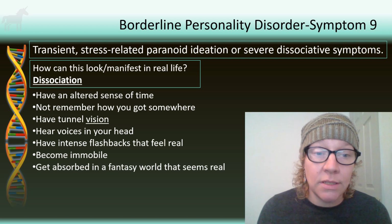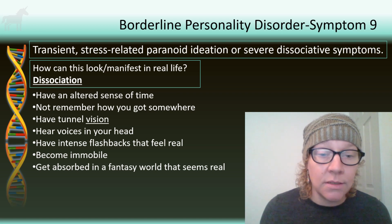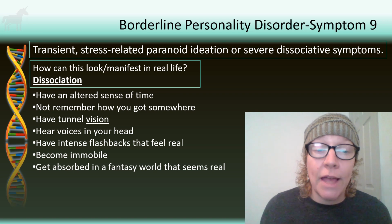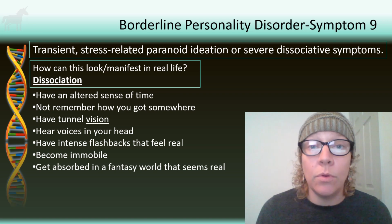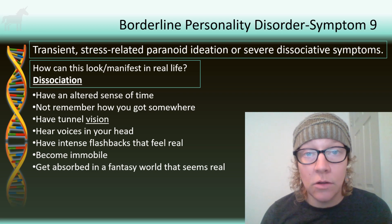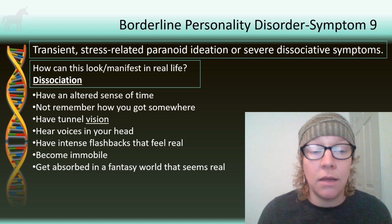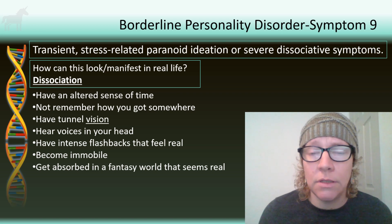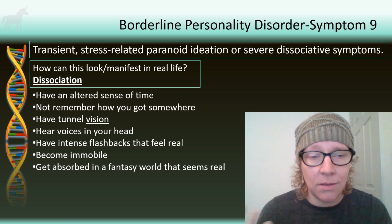It's possible to hear voices. During dissociation, some people hear voices. You may have intense flashbacks during dissociation that feel real. Some people get a little catatonic or become immobile during dissociation. That can happen. And you may find yourself getting absorbed in a fantasy world that seems real and dissociating in that way. So there's a lot of different ways that dissociation can happen and make you feel.